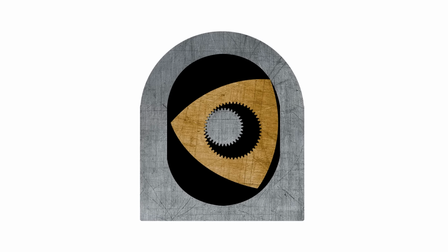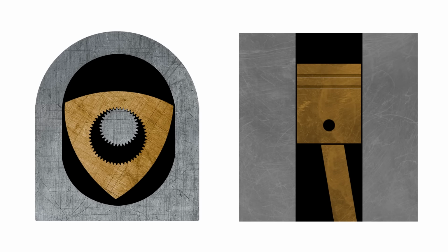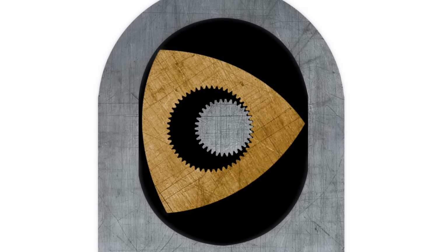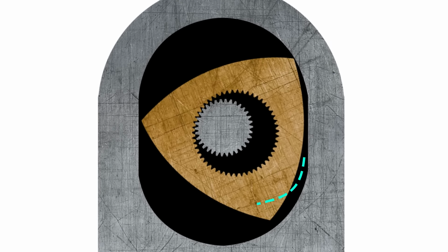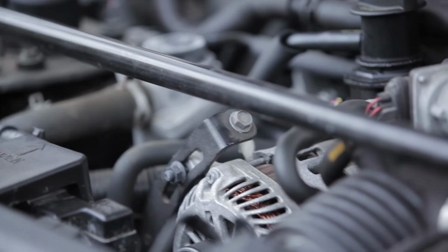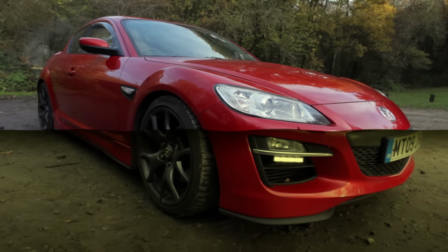Mazda's Wankel rotary engines. The rotary engine works on the same suck, squeeze, bang, blow principle as a piston engine. However, it goes about it in a very different way. A triangular rotor rotates within a chamber which is shaped in a way that allows the air-fuel mixture to be compressed against the flattened edge. The circular motion means the engines tend to be smooth and can achieve higher RPMs, though they do have a reputation for using a lot of fuel and oil.